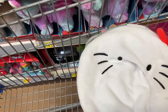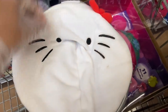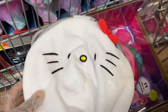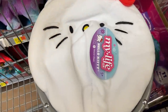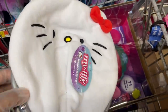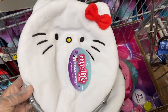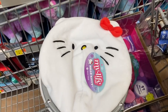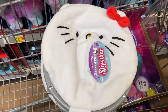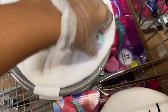This is the My Life As. And we've been finding this My Life As Hello Kitty stuff like crazy. Look how cute this is. So this is actually the Hello Kitty saucer chair. I didn't even look at it. So this is the saucer chair. It opens up in the back, and it's a cute little chair that you put one of the dolls in. So again, we found another Hello Kitty My Life As chair, another accessory.